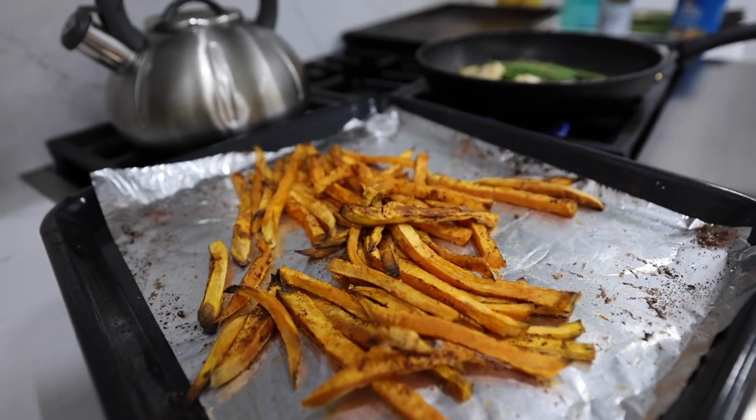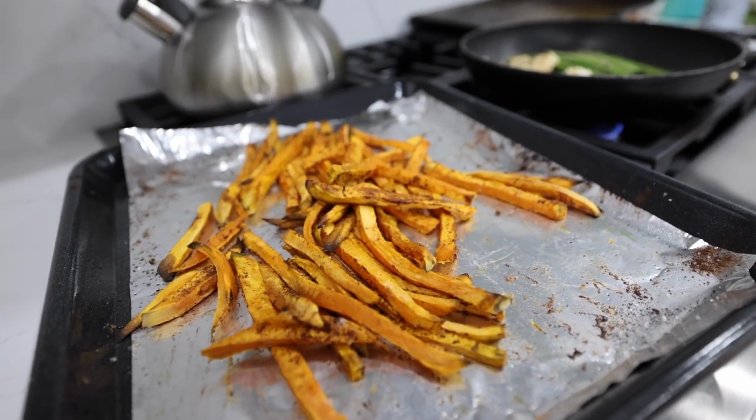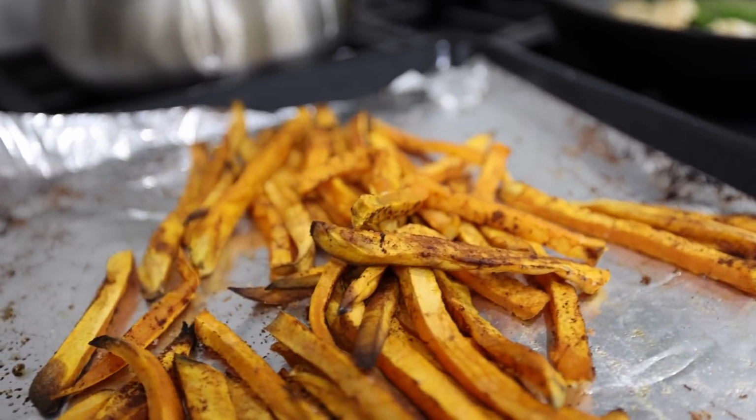I'm gonna top the sweet potato fries with a little bit of this, which is Walden Farms syrup, because cinnamon sweet potato fries could be pretty good. They actually turned out really good. They came out of the oven, and I put them in for 25 minutes at 400 degrees Fahrenheit. Put some chicken on the top.